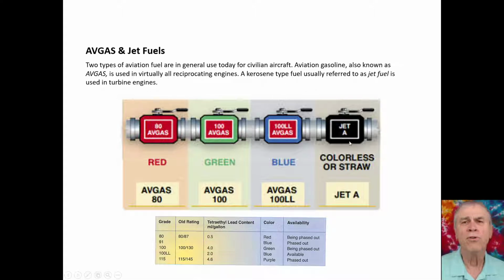Kerosene type fuel, usually referred to as jet fuel, in this case Jet A, is used in turbine engines. And there's a few other colors, as you can see. Red, there's a purple, some are being phased out. There's a table that you can refer to.